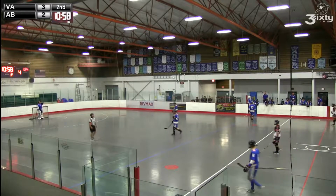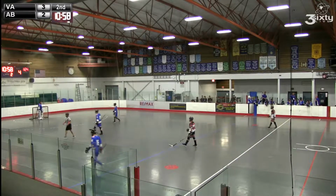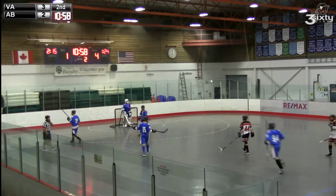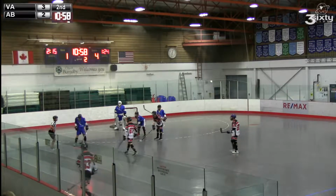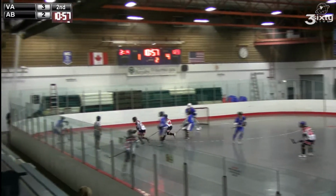10:58 to go, second period. 4-1. Vaughan leads it. What has turned into a pretty chippy affair for a game between two teams not heading to the A pool. Winless, tieless, both 0-2 coming into this one. Maybe a little frustration on the side of both teams, leading to the chippiness.